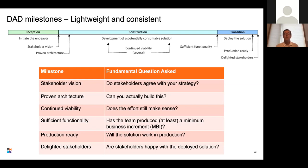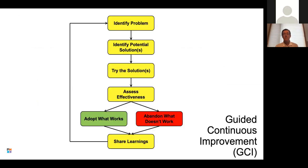So it's lightweight milestones, lightweight governance, and what some people call lean governance built right into DA. Let's talk a little bit about what DA calls guided continuous improvement. This is a classic continuous improvement loop where we identify a problem, identify a solution, we try the solution out, we assess whether it's effective, we adopt it if it works, and if it doesn't, we abandon it, and then we share the learnings. And this is good, but with guided continuous improvement, we can do better.